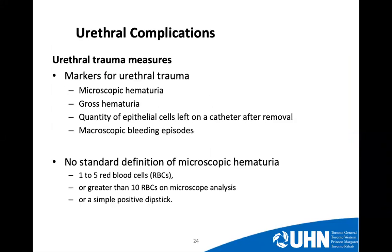So there's a number of markers. It could be the presence of blood in the urine, either microscopic or causing enough trauma that you can see the blood. You could quantify cells left on the catheter, or you could actually count the number of times there was trauma related to bleeding. So you cause a false passage or difficulty with bleeding episodes. There's generally in this situation not a standardized definition for microscopic hematuria associated with catheterization. So we don't really know how much trauma is enough trauma.